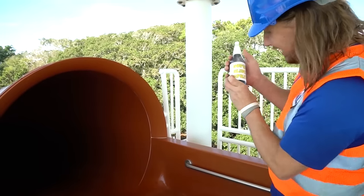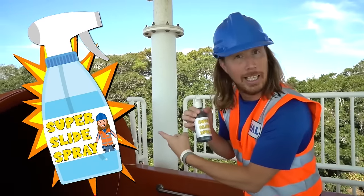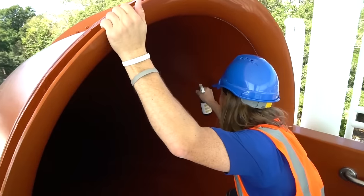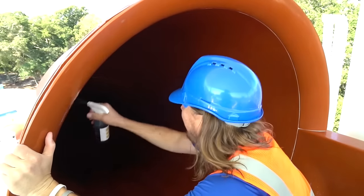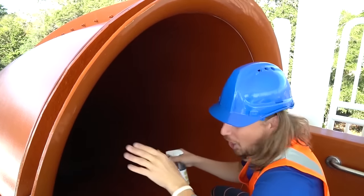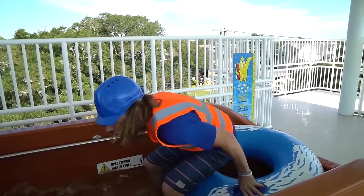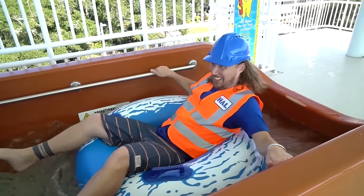Oh. Handyman Hal Super Slide Spray. This is gonna be great. It even works on water slides. Oh, all right, here we go. Let's see. Oh, get it in there really good. This is gonna be great. Oh, yes. Extra fast, here we come. All right, there we go. Now let's get ready to ride. Let's get our tube ready. Let's have a seat. Woo! Oh, wow. Let's go.